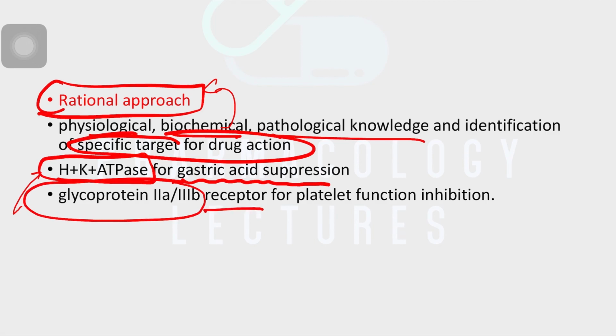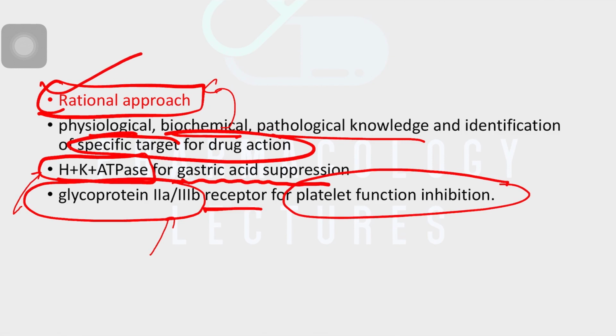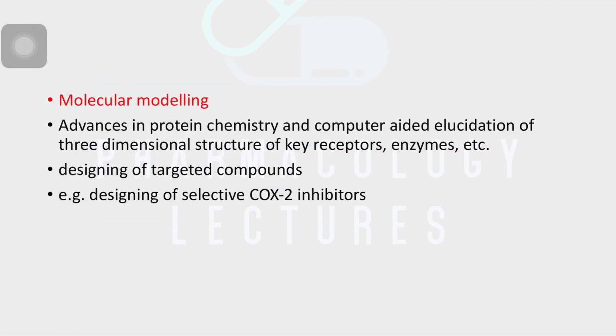Similarly, GP2B3A receptors are the receptors responsible for platelet adhesion. Okay, platelets bind with each other, and that forms the platelet plug. So taking advantage of that knowledge and making drugs which inhibit these GP2B3A receptors helps as a platelet function inhibitor, or in making a drug an antiplatelet molecule. So this is how a rational approach can help us make some new drugs.